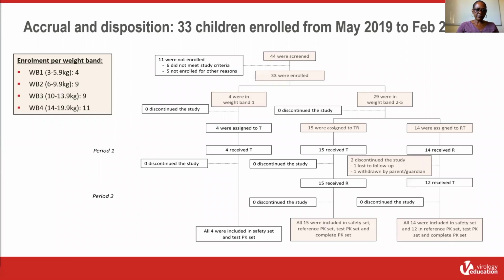Here we see the enrollment per weight band. 44 children were screened and 33 were enrolled into the study. Of these, 4 patients were in weight band 1, and 29 in the higher weight bands, 15 of whom were assigned to the 4-in-1 first, while 14 were assigned to the reference formulation first. Datasets are available for all but 2 children, not included in the PK set.